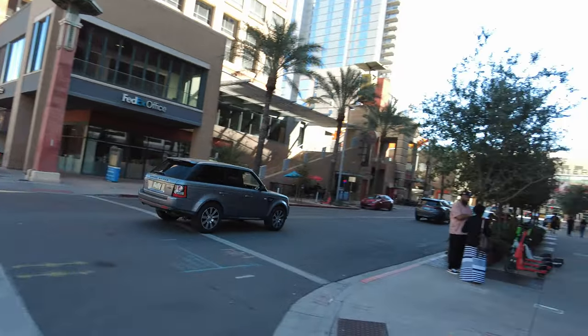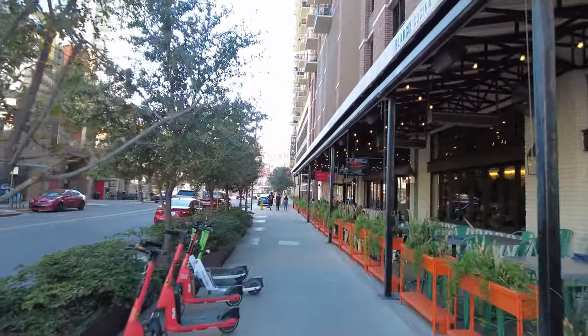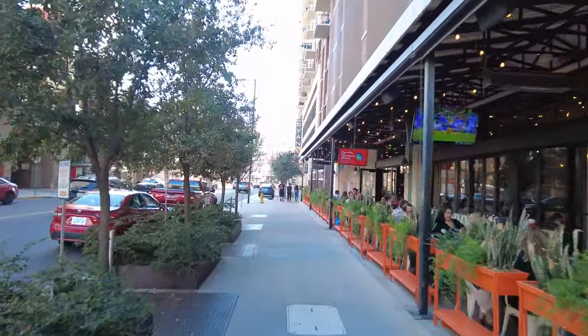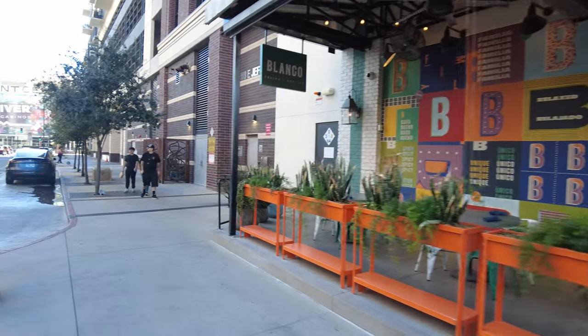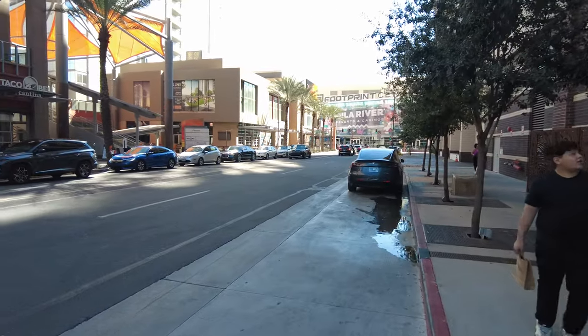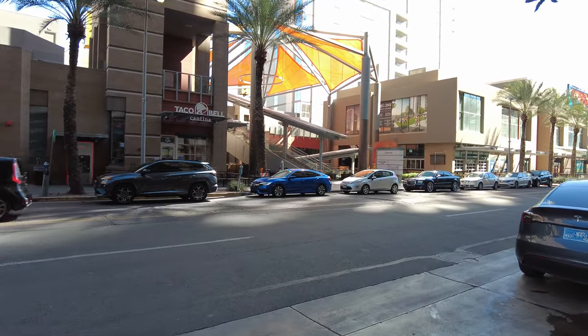But it looks like the next train station is on the following block by the basketball arena, the Footprint Center. And then over on our left you have Taco Bell Cantina.